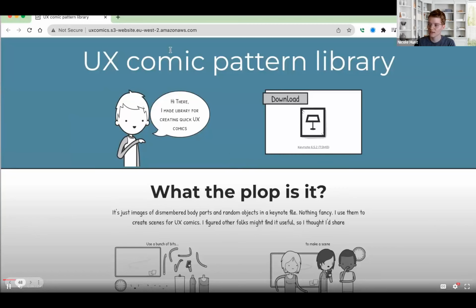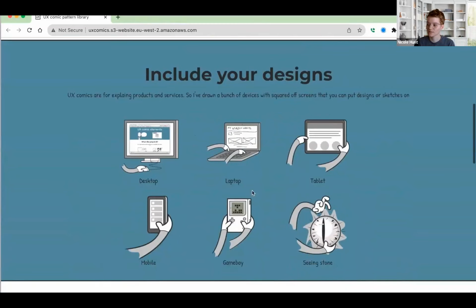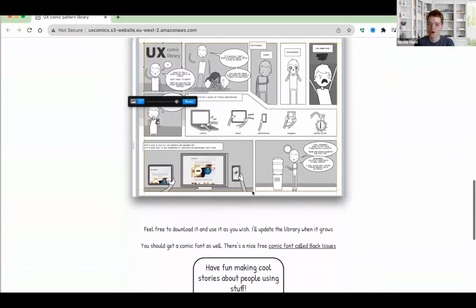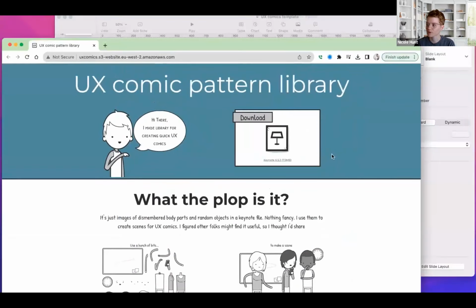If you visit this website here on the top, this is the link to get to this tool. I highly recommend using it. The big thing you're going to get out of it is this download file. In that download file, you're going to get a bunch of drag and drop pieces, and you can drag and drop them to create scenes like here on the right. You can also put your own designs into your comic strip to make it more real. And if you scroll all the way down to the bottom, they even have some resources here. If you really want to dig into comic strip making, they have books and blogs, things like that, that you can use to make your comic a little bit more mature.